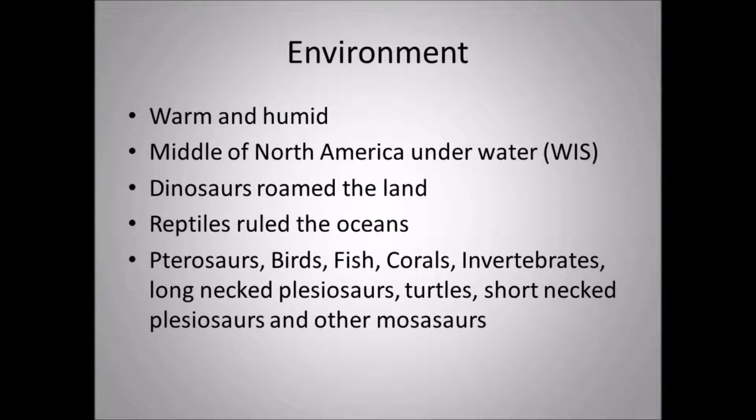So the environment where Tylosaurus was living, of course it was living in the water, and outside of the water it would be warm and humid, and the waters would be very warm. The middle of North America was underwater, and that would be the Western Interior Seaway, and that's why I have here WIS, which is Western Interior Seaway. And dinosaurs still roamed on the land, and remember, mosasaurs are not dinosaurs. They are reptiles. They're pretty much a marine reptile.